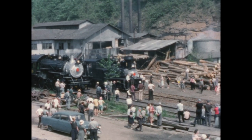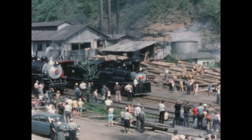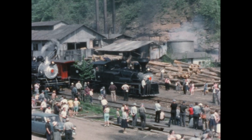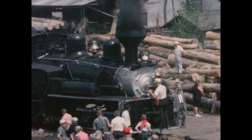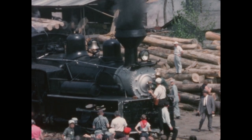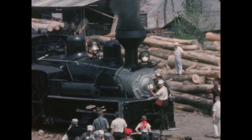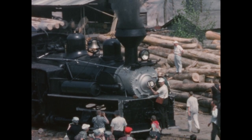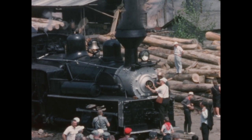Now, does anybody know what this event might be? This is the Buffalo Creek and Gauley. The service ended on this railroad in 1965. It was primarily a coal hauler to the B&O interchange at Dundon.